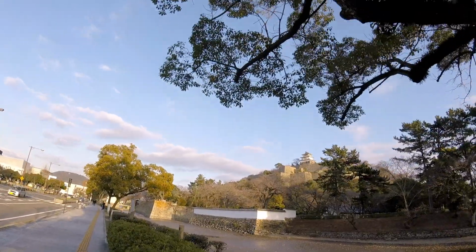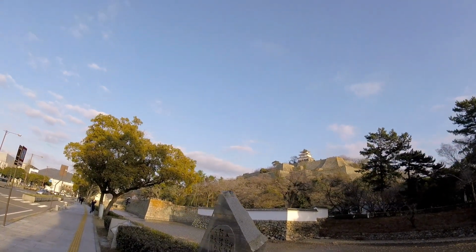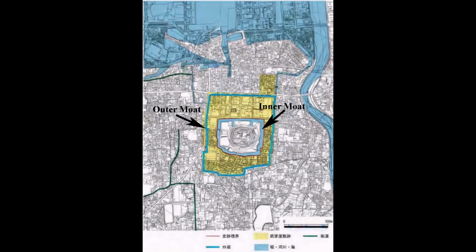Luckily, the moat was drained for repairs and archaeological excavations when I shot this video, so this gives us a rare opportunity to see what lies beneath the water. There was also an outer moat, which was much larger, but it was filled in.